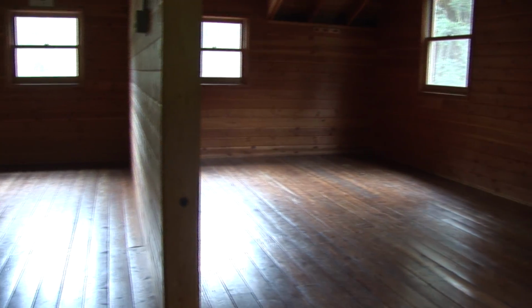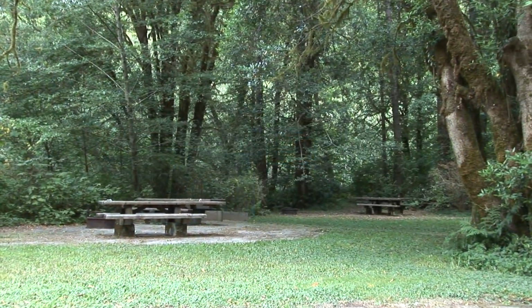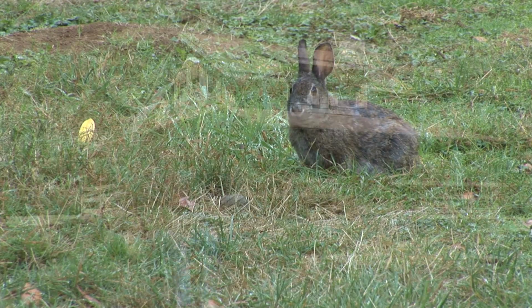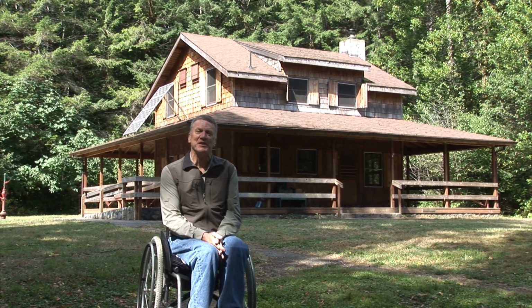Upstairs, there are 2 large rooms, plenty of space to turn the kids loose. Outside, there are picnic tables and lots of room. Yeah! Ludlum House is the perfect place to get away for a family reunion, a company retreat, or if you just want to get away by yourself.